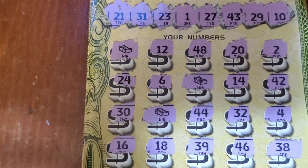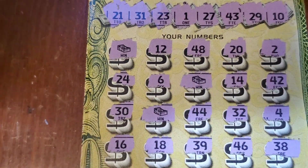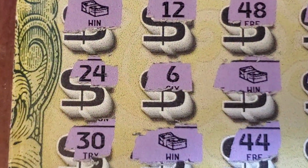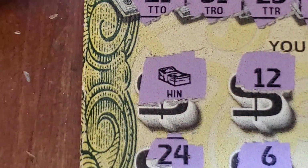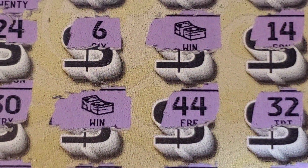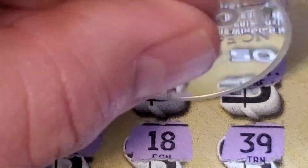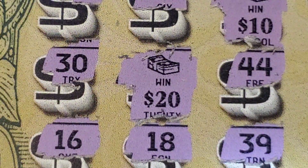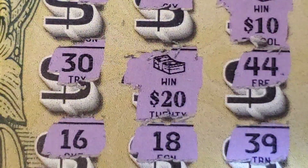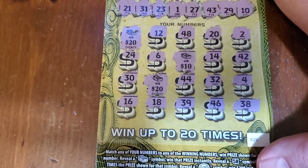Let me take a snapshot of that real quick. Okay, let's zoom in and see what we've got. Under the first instant win, we've got $20. Under the second instant win, we've got $10. And under the third, we've got $20, $50 win. Not bad. That's almost half our money back so far. And we still have 2 tickets to go.